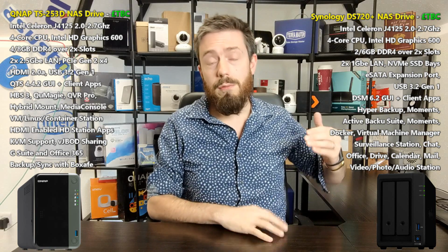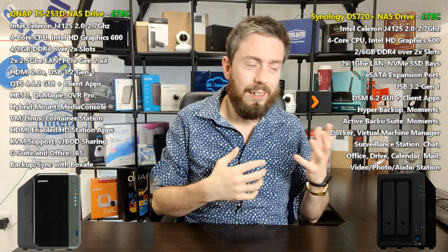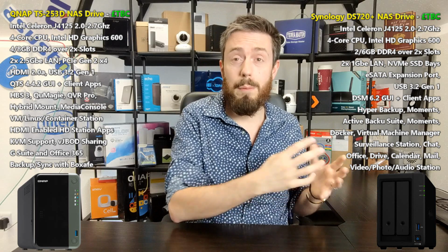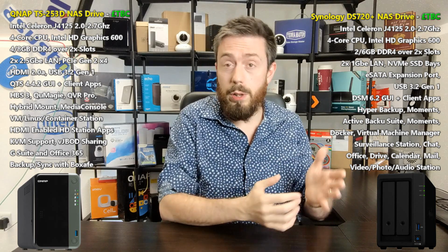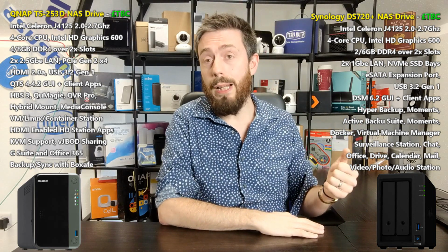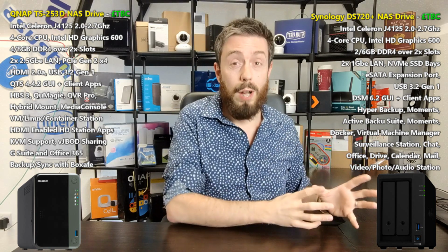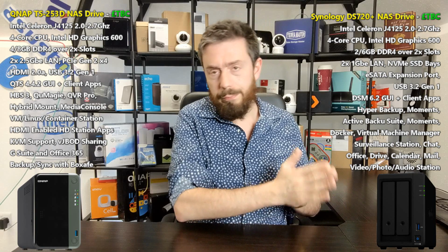And replacements for loads: Synology Calendar, Synology Mail, there's just so many applications built into it to replace third-party apps that we all use. So Synology Office, there's another one replacing the likes of Google Docs and Office 365. There are loads of great replacement apps there.